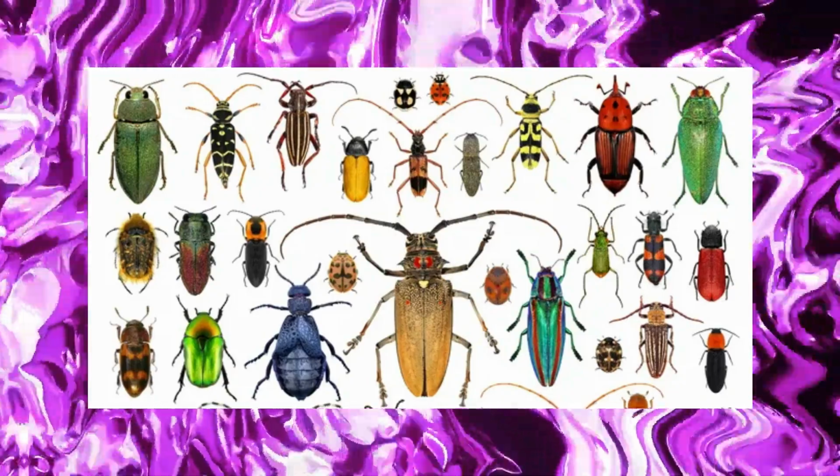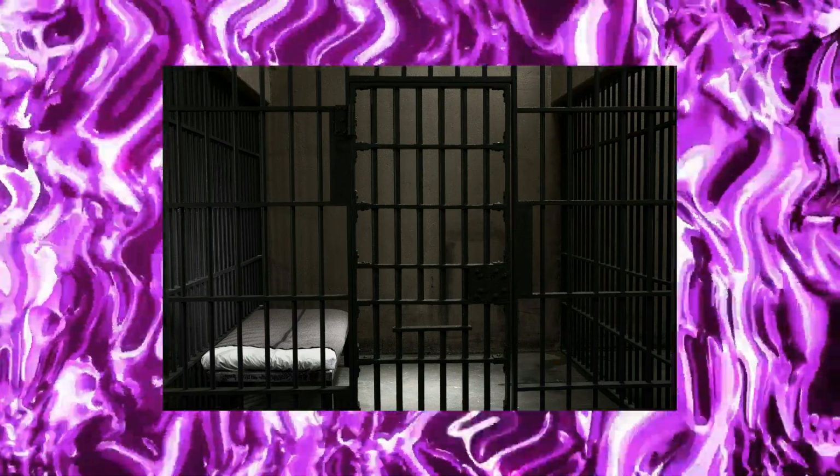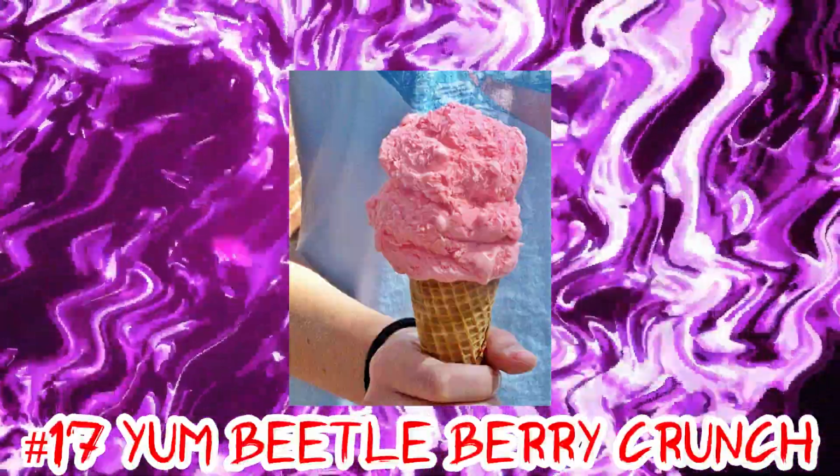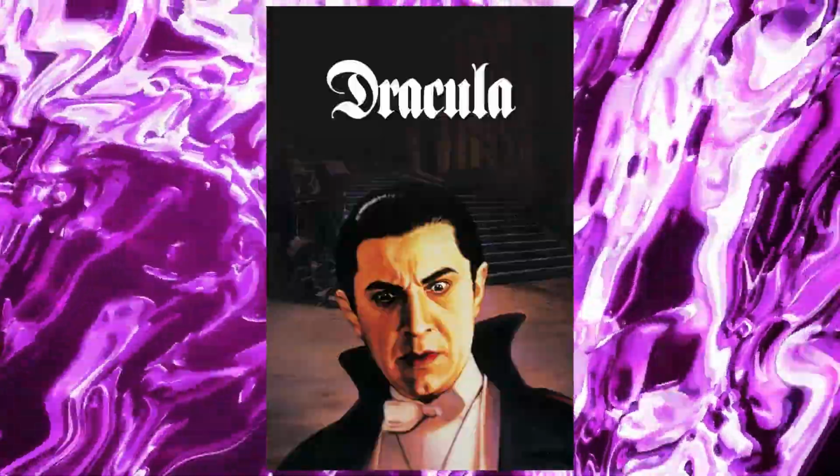We're then hauled to jail for shoplifting, but as we're dangling upside down in prison, we have a great idea. Once we're bailed out, we set out on our 17th ending, where we invent a new ice cream called Beetleberry Crunch, which is a huge success and makes us a multi-millionaire. We'll now see what happens if we decide to see Dracula instead.